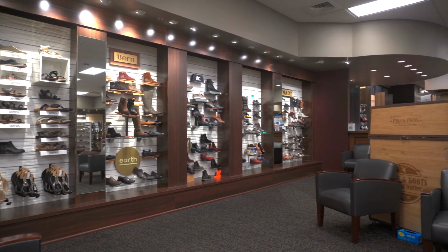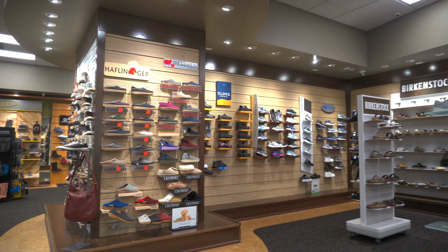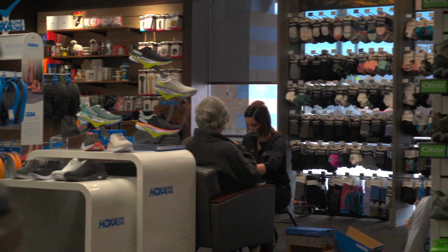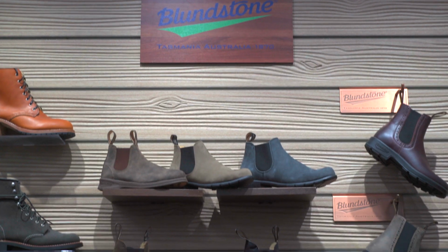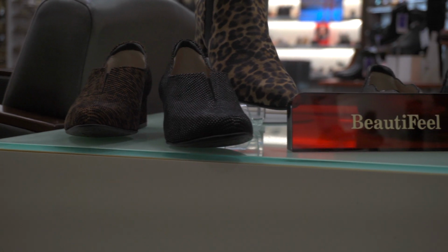The store is all stocked up with new styles for the upcoming season. These new shoes and boots are intended to keep your feet looking as great as they feel all throughout the fall and winter. People are gravitating towards finding shoes that work for many different purposes.